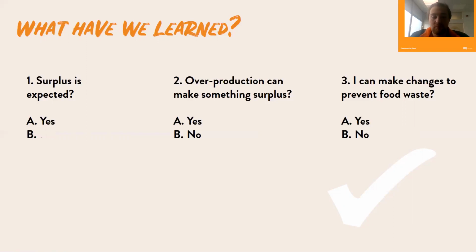Okay. Well, surplus is expected, unfortunately. But food waste isn't. We need to have a good distinction between surplus and food waste, because a lot of people expect that surplus is the same thing as food waste. It isn't. Surplus is an over or too much of a product, but that doesn't mean that it has to be wasted. It's about reusing things. Overproduction can make something surplus. We overproduce, we make far too much of it, there's a surplus. And this one's surely very obvious. You can make a difference to your food waste.